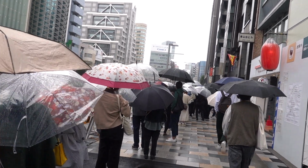Good morning guys, I am back in Shibuya and look at this, my hair is so wet because it is such a rainy day today. I'm lining up to go get some donuts on such a rainy day and the store opens at 11 o'clock. And even before the store opens, there is this massive line.